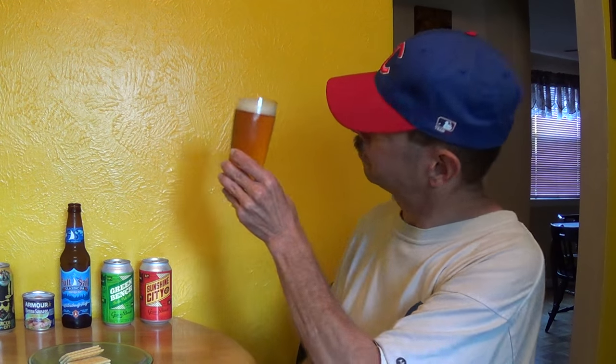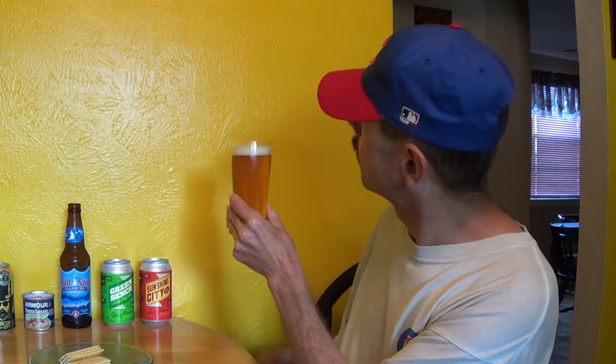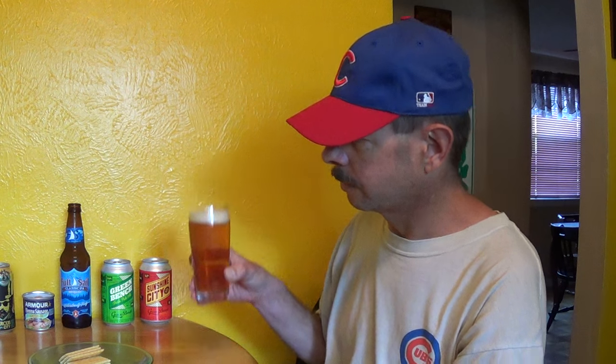So it would be a thicker head if I poured it more aggressively, but a decent off-white head. Very bubbly, etched bottom. Depending how you look at it, it's like burnished gold there, but with the sun shining through onto this kind of goldenrod color, it's orange gold.